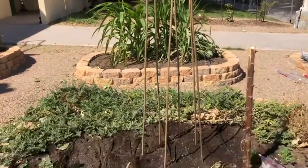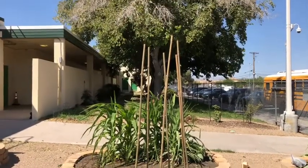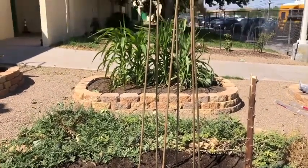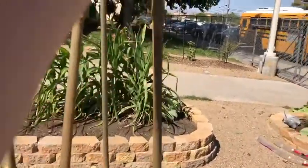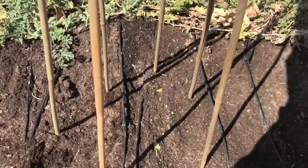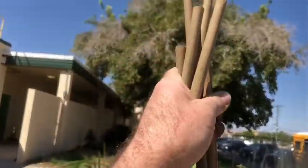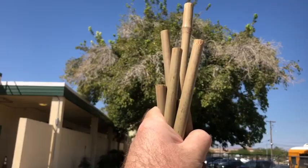So here is the beginning of my solution. I'm going to combine two of the strongest structures in engineering, a triangle and a circle, to make a cone. Some people call them teepees. I'm going to call it a cone. Okay, I'm going to bring the rods together at the top, and then all the way down we'll have this structure that the pole beans can grow up, and they will come together at the top to add strength to each other so they don't tip over.